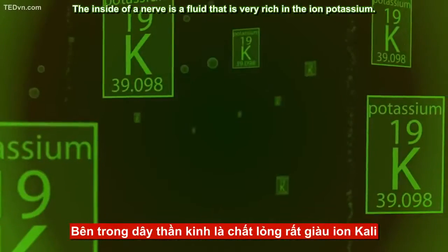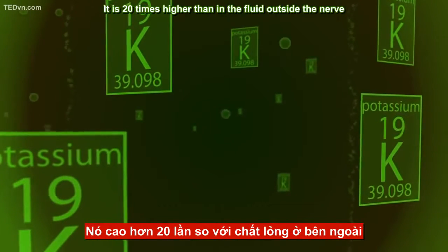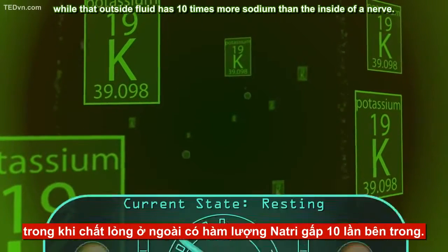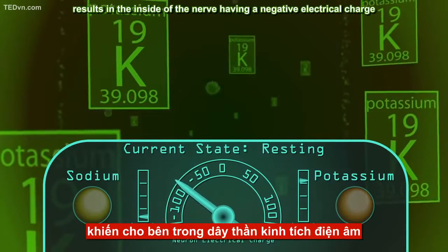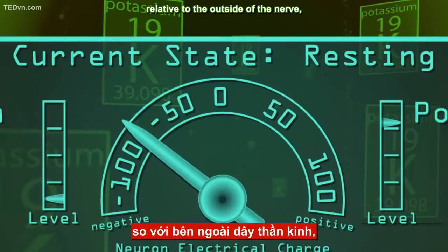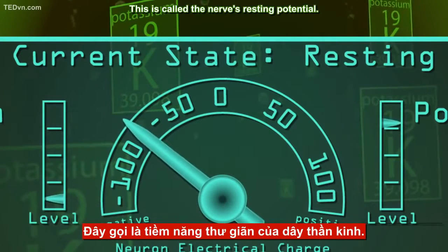The inside of a nerve is a fluid that is very rich in the ion potassium. It is 20 times higher than in the fluid outside the nerve, while that outside fluid has 10 times more sodium than the inside of the nerve. This imbalance between sodium outside and potassium inside the cell results in the inside of the nerve having a negative electrical charge relative to the outside of the nerve, about equal to minus 70 or minus 80 millivolts. This is called the nerve's resting potential.